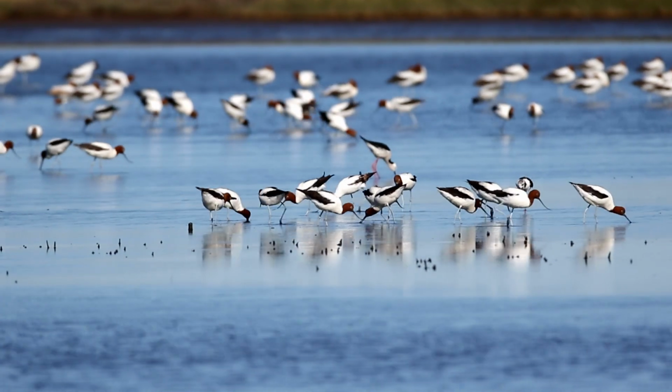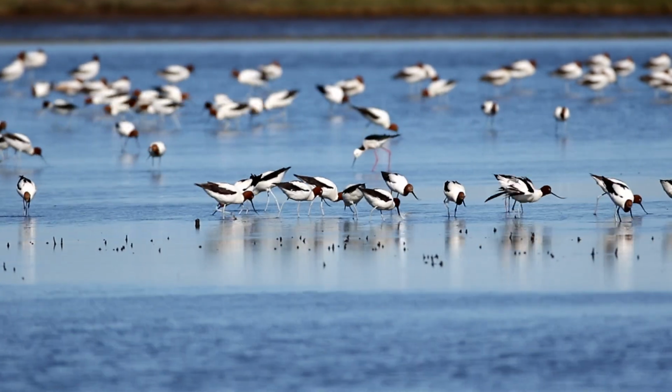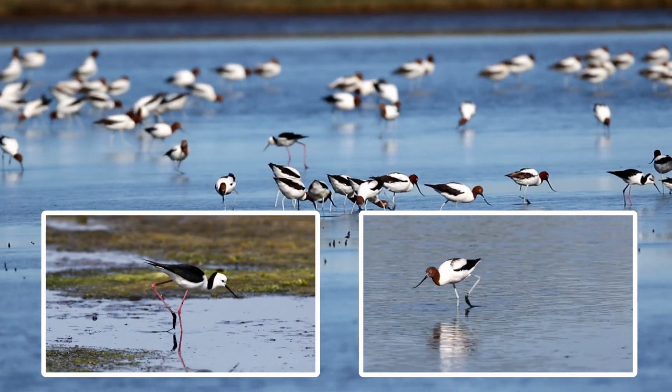Here now, crossing over the Hunter River, we go to Hexham Swamp. There are good numbers of avocets here. Notice also that the black-winged stilt is present. These are in a way cousins.